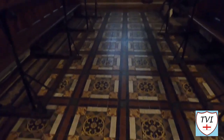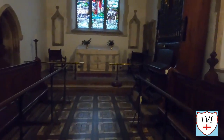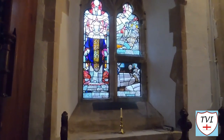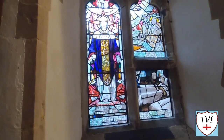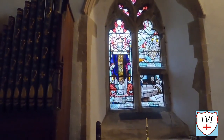Nice tiled floor here. That's quite nice. Got an organ on the right. Some nice stained glass. Can't quite tell who that is offhand. Let's get a bit closer. Nope. Sorry, can't tell who that is. It's some kind of king, I think. Not quite sure which king. All the religious people out there are probably going to be screaming at me for that, because I don't know who that is.